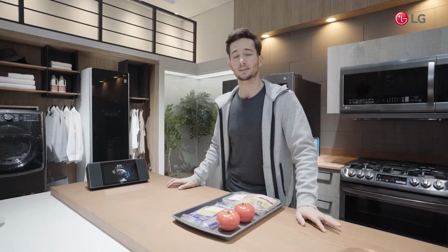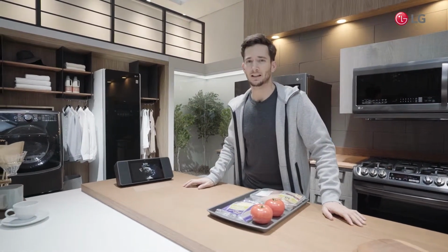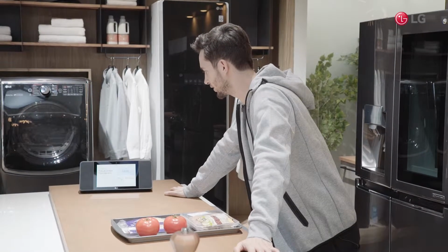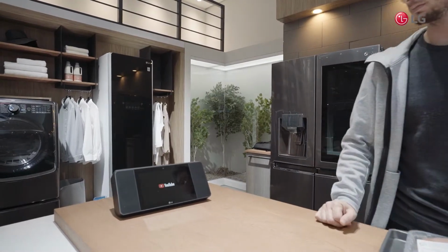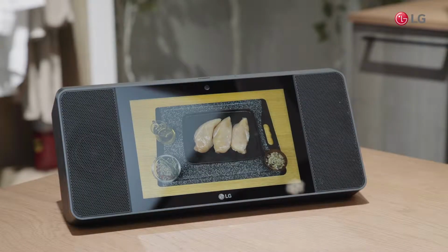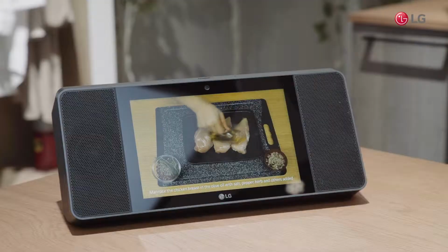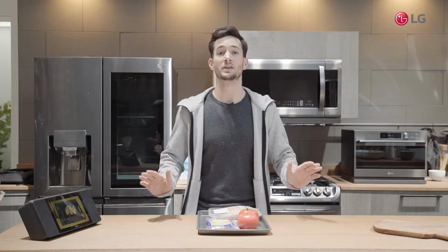The only problem is, sometimes I forget how to make mozzarella chicken sandwiches. Let's ask Google. Hey Google, how do I make mozzarella chicken sandwiches? Alright, here's what I found on YouTube. Cooking procedure. 1. Marinate the chicken breast in the olive oil with salt, pepper, herb, and... Perfect. That's exactly what I was looking for.